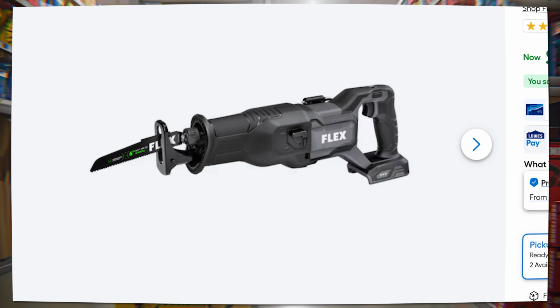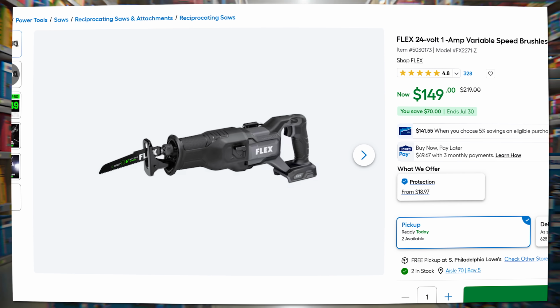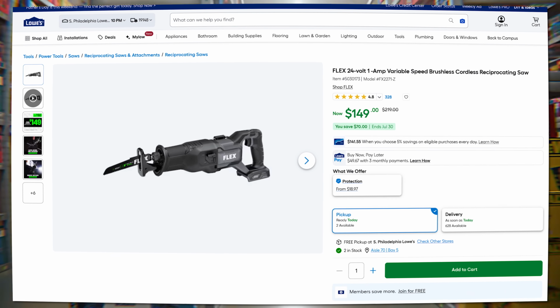Flex's 24-volt variable speed brushless cordless recip saw, $149, bare tool right now. If you wanted to see how impressive that reciprocating saw is, go to this video right here. There'll be a link up there. This is one of the best reciprocating saws in the industry. Offers orbital action, offers very little vibration to the hands. It's got like a 1.25 inch stroke length. It's a beast. Don't miss out at $149, bare tool.